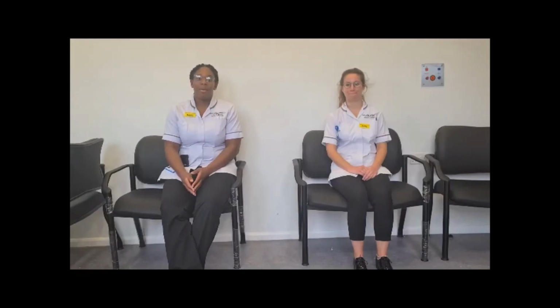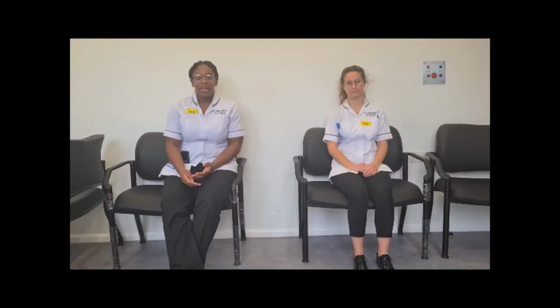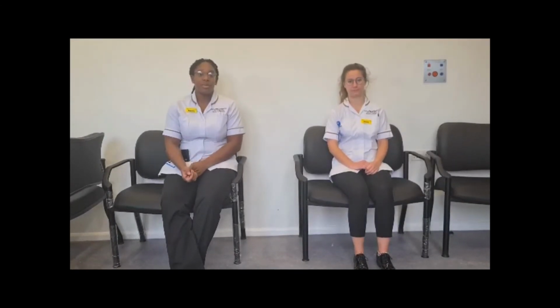If you were to become a paediatric speech and language therapist, you might work in a range of settings too. So some speech and language therapists who work with children work in schools, they work in clinics, they might work in prisons, and they might work in special schools for children who have complex needs and disabilities.